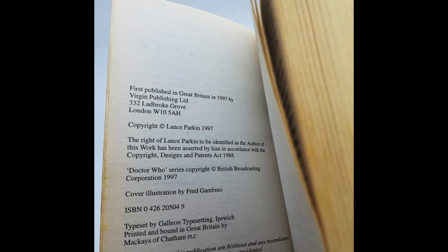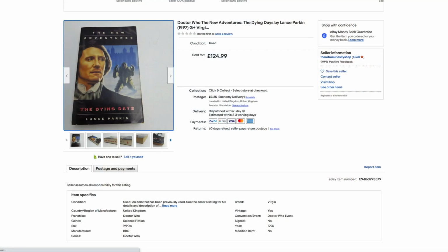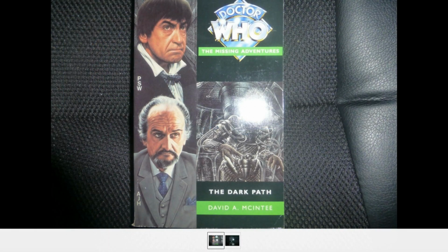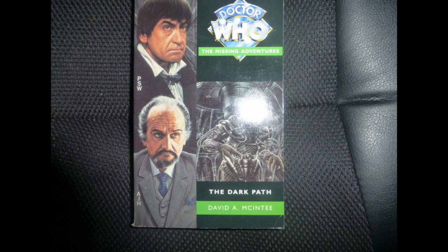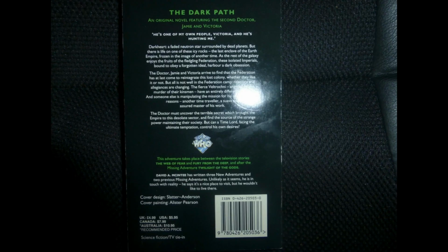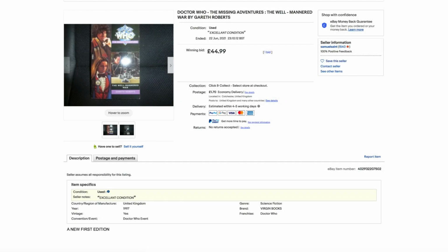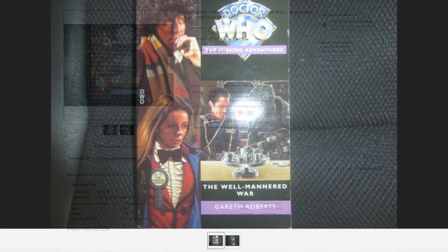Of course, I've saved the very best book for the last one. I think you can guess who the author might be. These are the missing adventures now. There's just a handful that are sort of around the £40-50 mark. This is one of them, The Dark Path by David McIntee. 50 quid, that one. Another one, The Well-Mannered War.